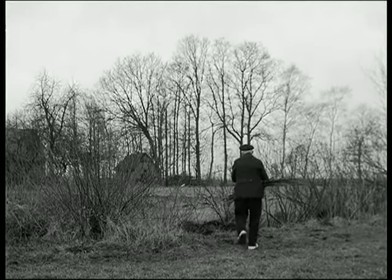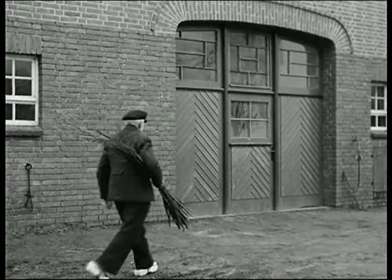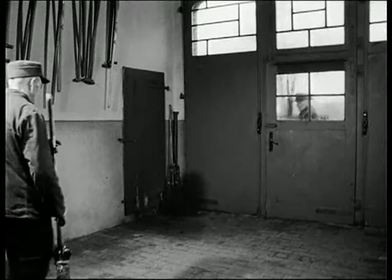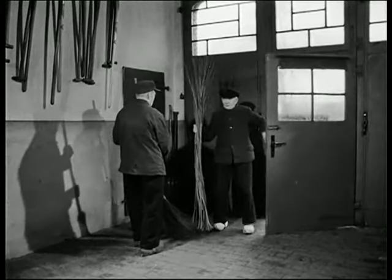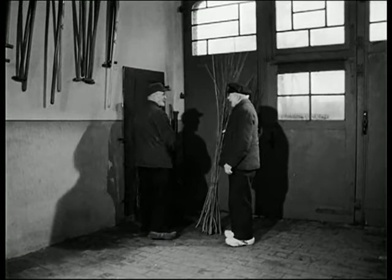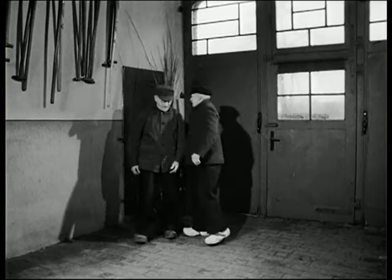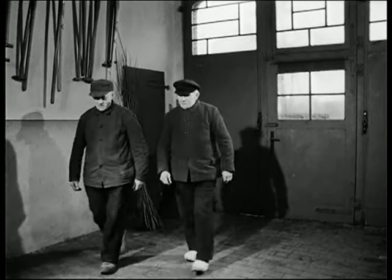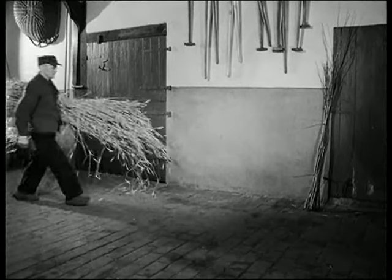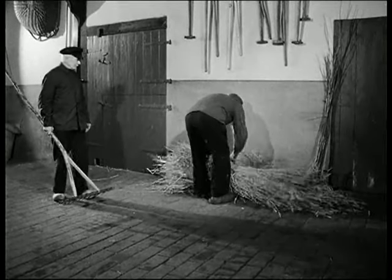On the other side of the narrow ditch between the meadows, where the osier beds are found, is the farm of his neighbour August Langhorst, who has just been sweeping the hall. He is 70 years old. Both men have spent many a winter evening making beehives together. Now they start preparing the straw for the skep beehive.